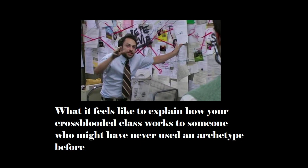going safekeeping, pure of mind. And then between Righteous Fury and Vermilion Wings, man, this is going to be rough, because the Vermilion Wings give you a fly speed of 90 with good maneuverability, and you can dismiss them as a free action. That's solid.